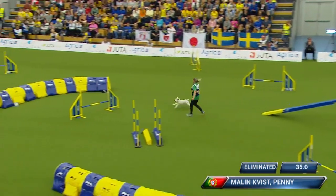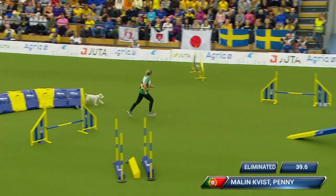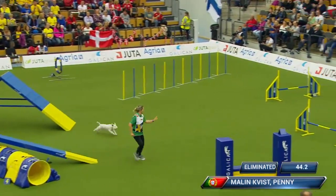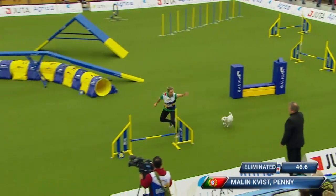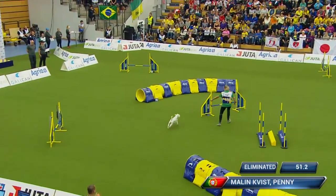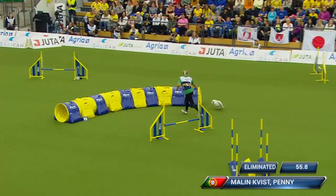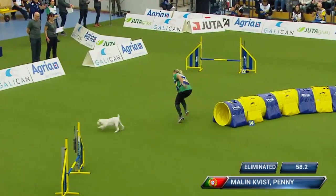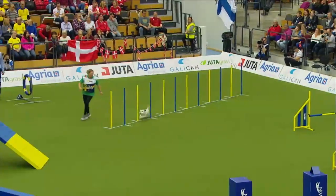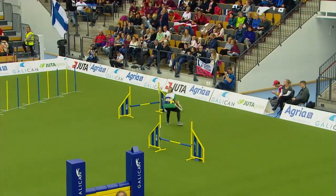And the crowd are clapping for Malin and Penny. The Swedes are giving her some love. That is nice. We are suckers for those unusual breeds. Nice to see a miniature schnauzer. And a white one at that. Yeah. Almost a crash there, but it looks like Penny's okay. Out of the... Oh, yeah, here we see the refusal.